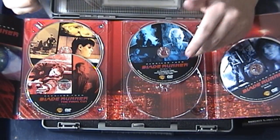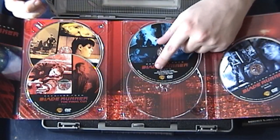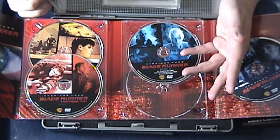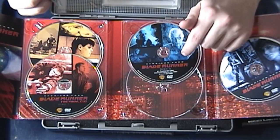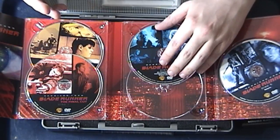But for the most part, the theatrical cut has been unseen until this edition, because the international version was the home video version for a long time, until 1992 when the director's cut version came out, which wasn't really a director's cut. But that's a whole other story, which you can watch Dangerous Days to get the story behind. So this also includes the 1992 director's cut.